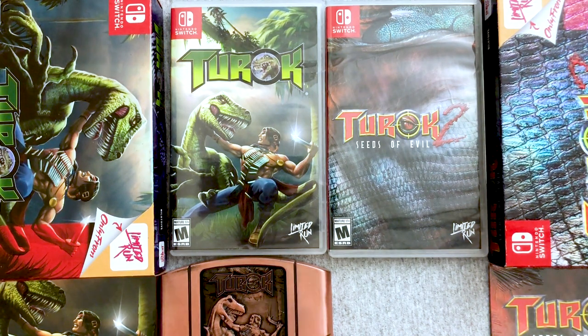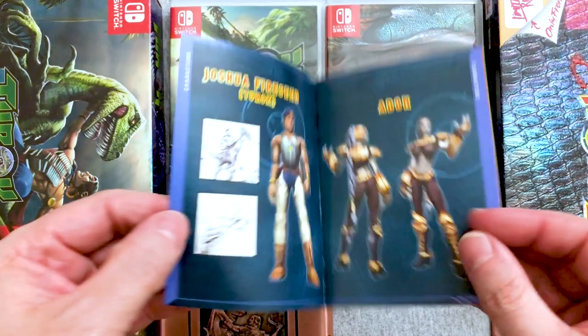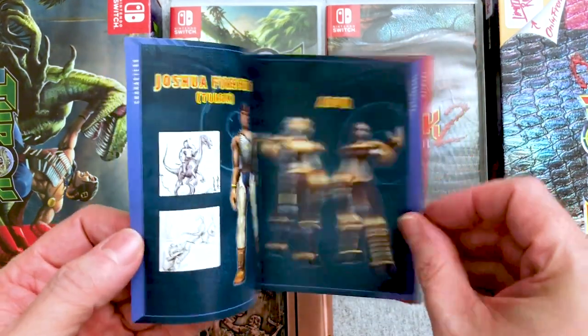Okay, so hopefully you enjoyed that Let's Play too. I don't know if it was long or short or what, but let's jump in here and take a look at this instruction manual for Turok 2. I almost said Electric Boogaloo again, and I did kind of stop myself.